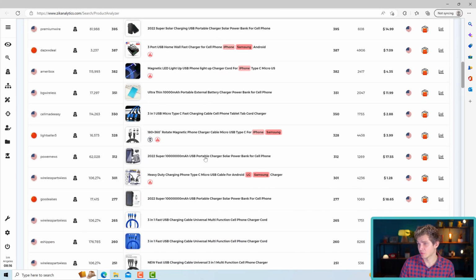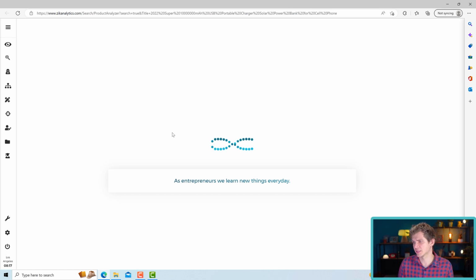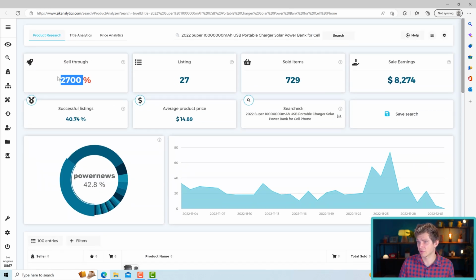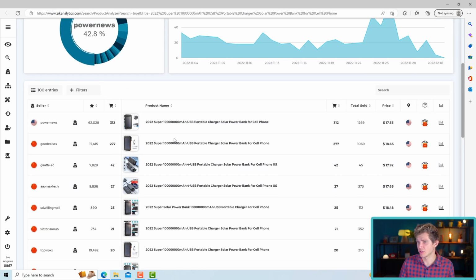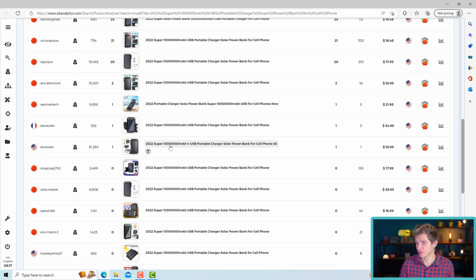You see things, for example, which could be interesting, like portable charger, solar power bank. So if you actually scan this title here in Zik Analytics, let's see what happens. Because this is a product that's interesting, right? I mean, check it out. It has a high sell-through rate. And then you scroll down here, you see there are many options. And then you see even drop shippers.